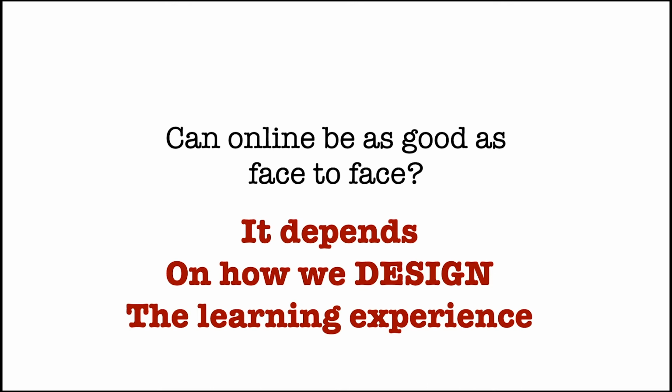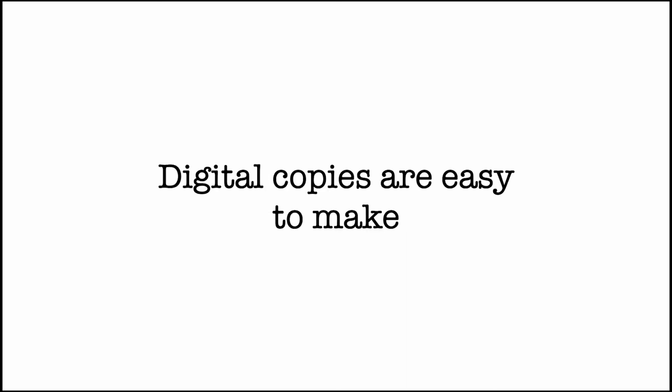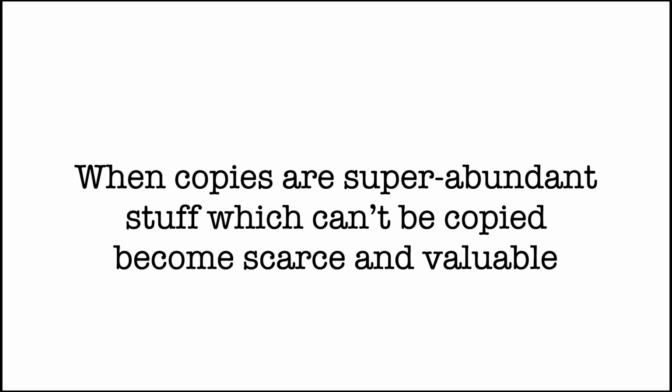There are positives for each of them, and it is for us as educators, as designers of education, to think about that. An important aspect to think about is, in this age of digitality where so much is available for free, what is the value of something in the age of free? Digital copies are easy to make. You can go on YouTube and find wonderful explanations of Euclid's theorem, or whatever it is that you're interested in. So the issue is not of access. When copies are super abundant, they actually become worthless. When copies are super abundant, stuff which cannot be copied becomes scarce and valuable.